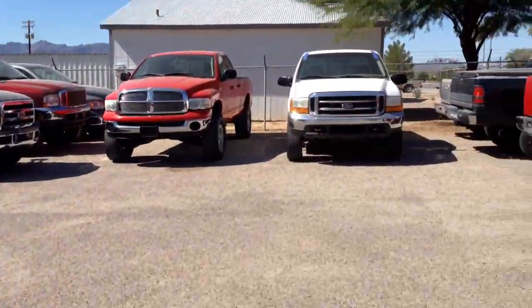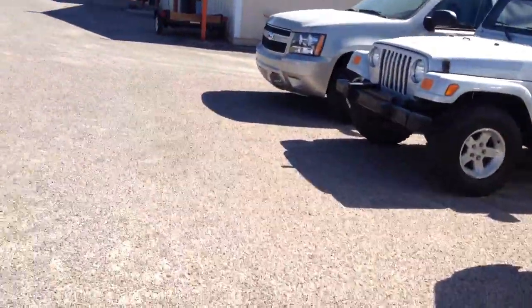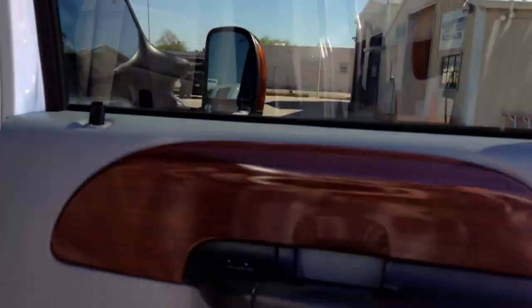Not new, used, but new to this truck. How about that? If I'm not careful, somebody will always call me out on stupid language. So, there you go. There's your passenger rear window working.